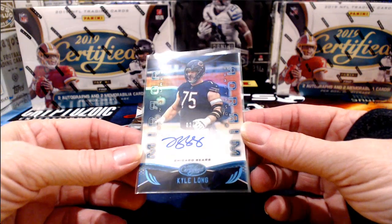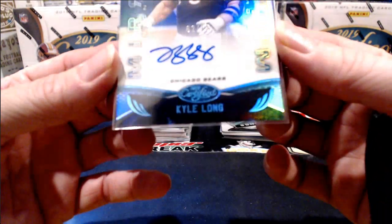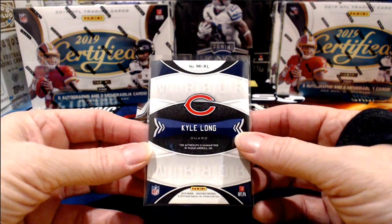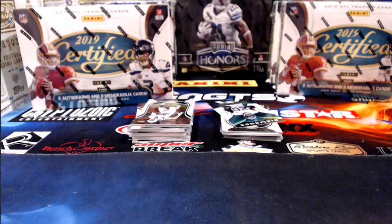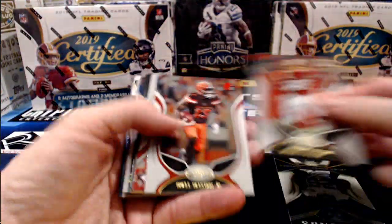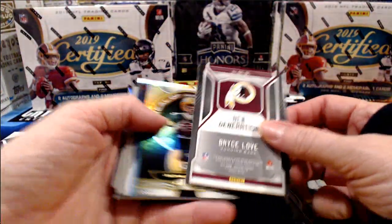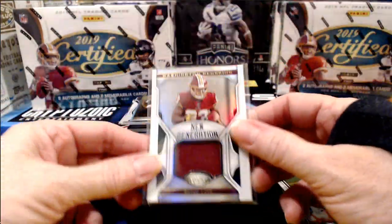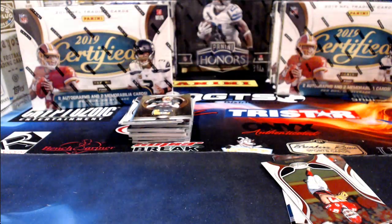Meanwhile, Bears, how about this nice little hit for you? Kyle Long, numbered to 15. Right? Liking that. That was worth the price of admission. Bryce Love with a jersey for the Redskins.